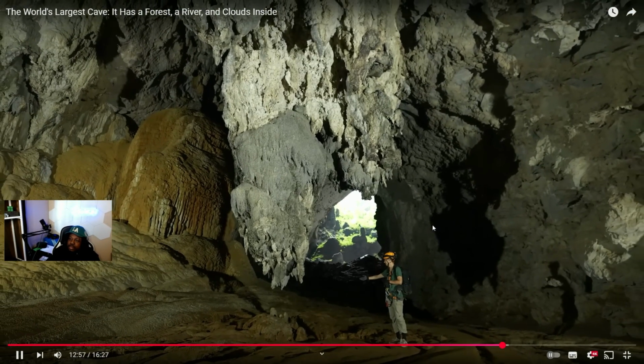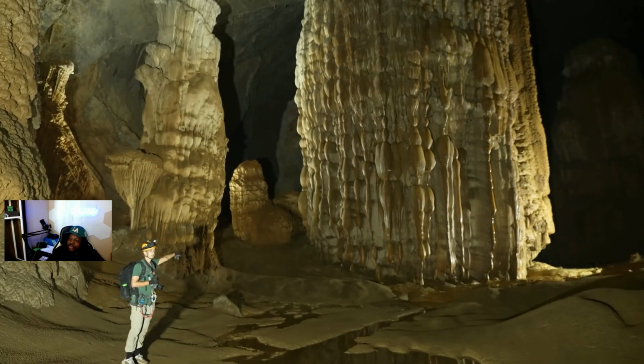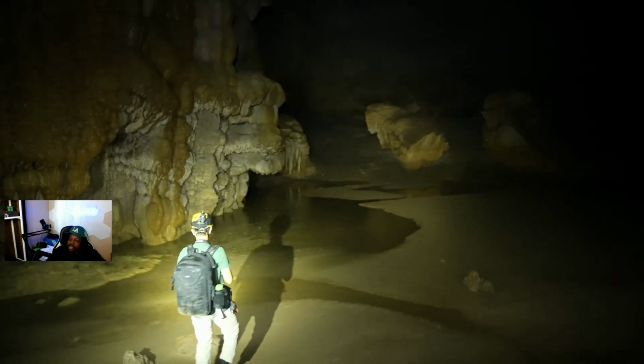The stalagmites here look fascinating, almost like the work of a sculptor. A pool of water surrounds this column and fish are swimming in it. These fish have no eyes as they have adapted to live in this total darkness. Instead, their other senses got stronger over time.